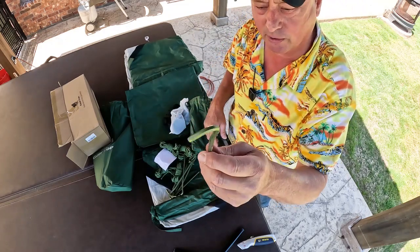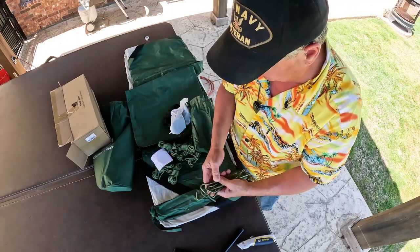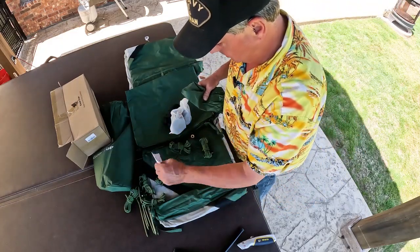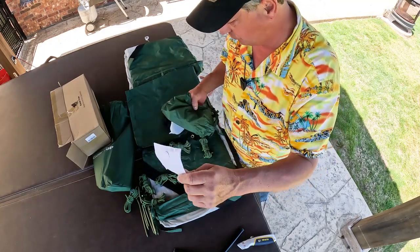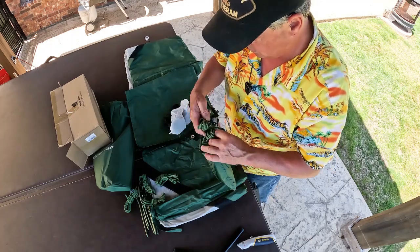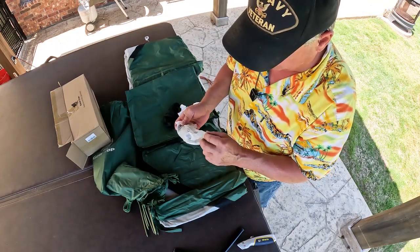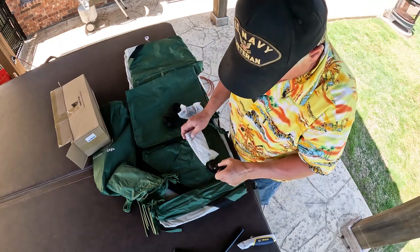Nice stakes. They're not real heavy. They're aluminum, but they're nice. They're a nice size, so they're going to get some friction. Nice ropes. Nice heavy duty paracord. It's got a repair patch. Put that back in here so it doesn't blow away. We've got suction cups so you can stick it to glass or the side of your vehicle.